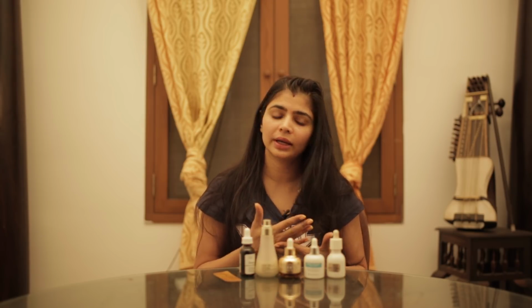It is hydrating, and each time I've used it, and I ideally use it at night, the next morning I have woken up to really glowy, dewy, hydrated skin, and I've loved using this.